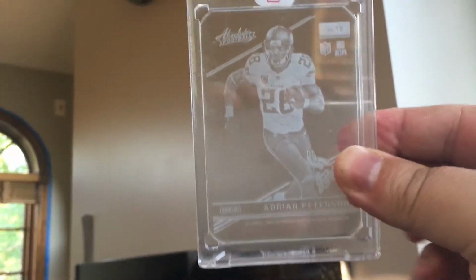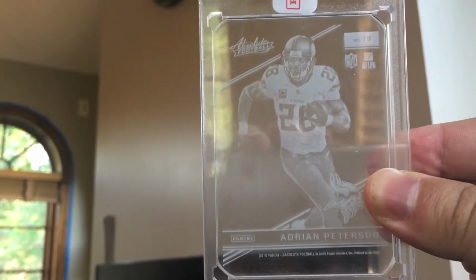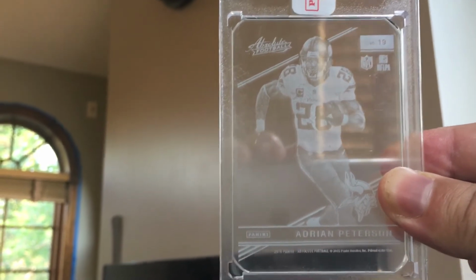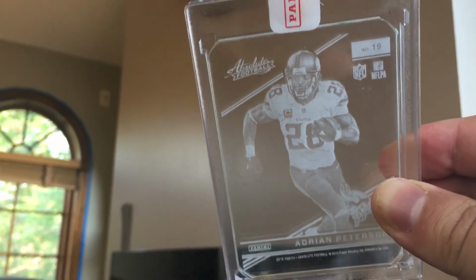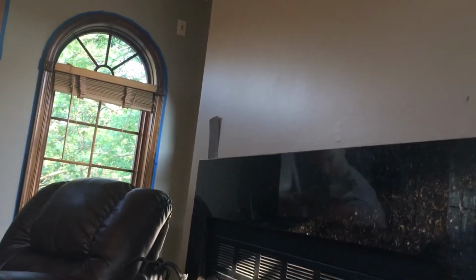Now I got Adrian Peterson. I got it for what I consider to be a song. However, he did punish his child and got in trouble over that, so maybe his collector value has dropped substantially. But that is just a cool card. That thing is awesome. And I'm going to bring this to Nationals just because, well, it's cool.